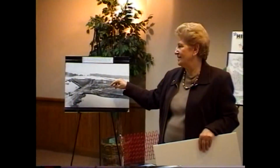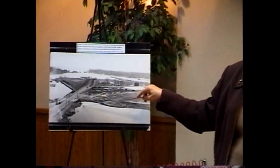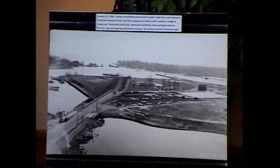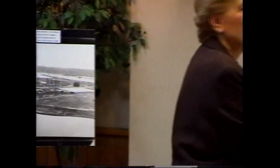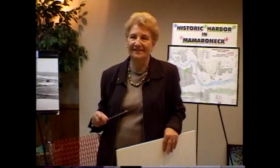If you came underneath the bridge, it was on this side. But it was only good on high tide. The boats stayed on mud. You could only take the boats out on high tide because it had to go underneath the bridge. As you can see, the whole thing was just mud flat at low tide. There were two rental boats.